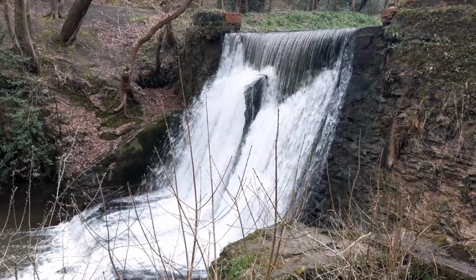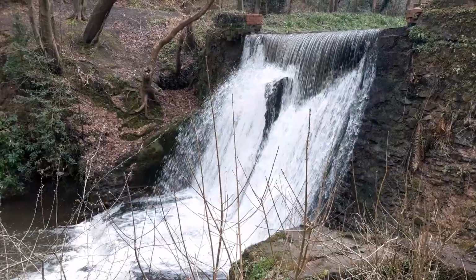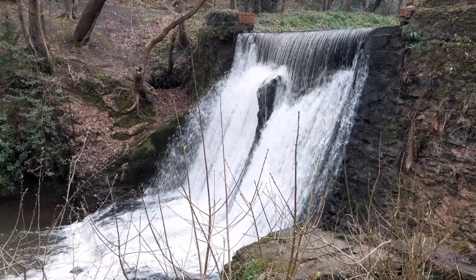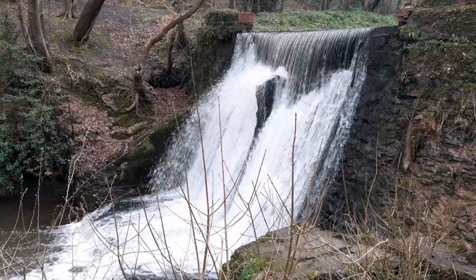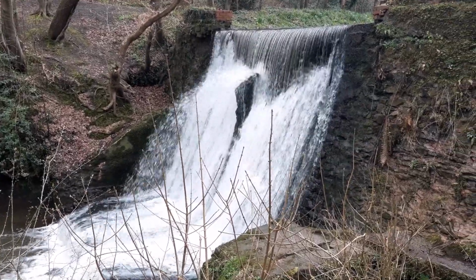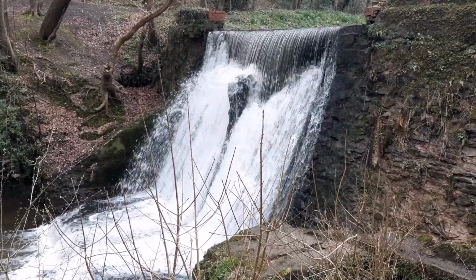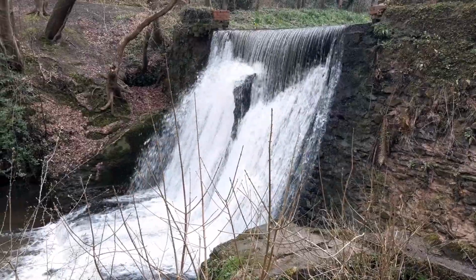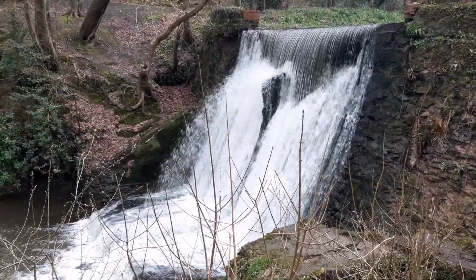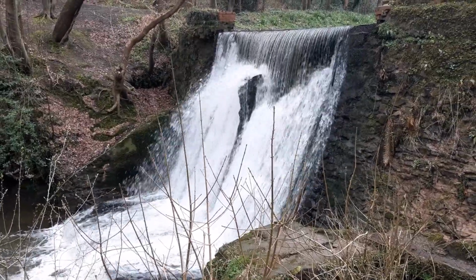Hello, this is the Wepre waterfall. As you can probably tell, it's not a natural feature. It was actually built by John Frame to provide hydroelectric power to the hall, because Connah's Quay and Shotton didn't get mains electricity until 1925. So this was an important source of the energy needs for the hall.